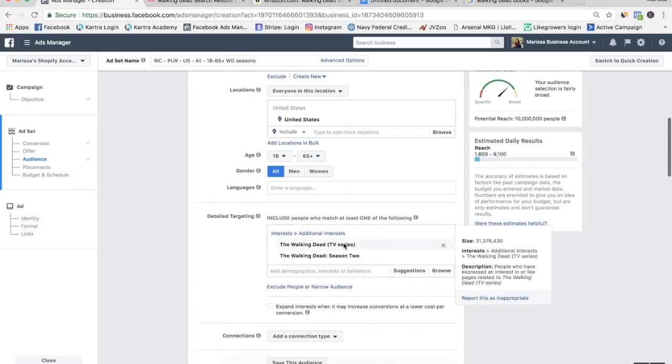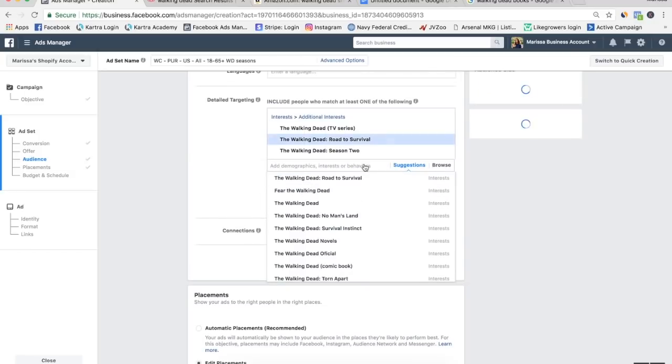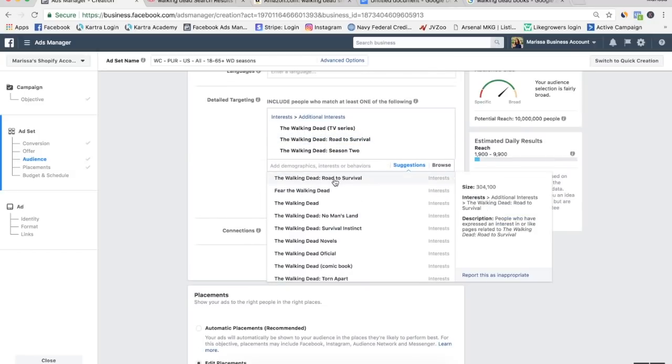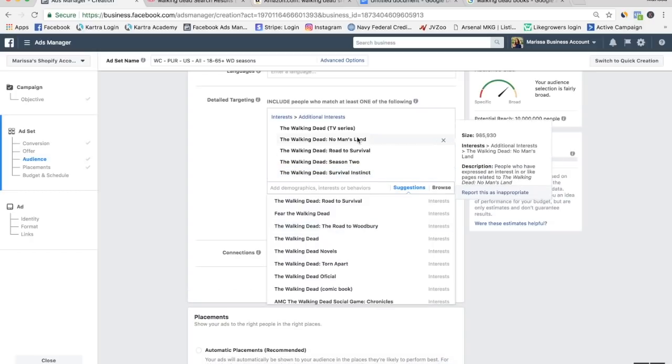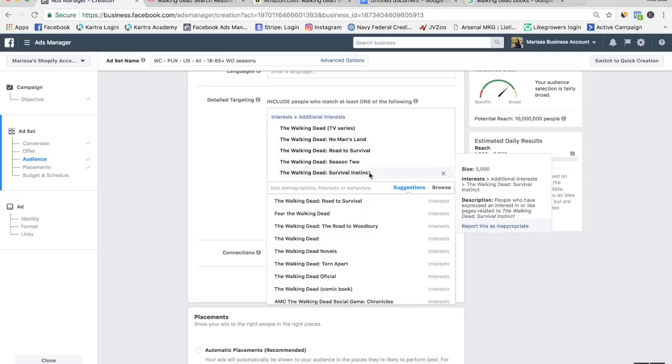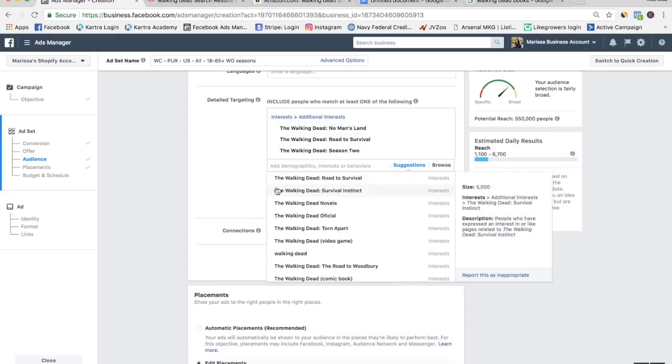So let's see if we can get a smaller audience size. So The Walking Dead Road to Survival, let's click this. I'm going to assume these are TV shows. I might be wrong. I just finished watching Walking Dead. No Man's Land, Walking Dead Survival Instinct. So these are all much smaller. If you can see, it's like 900K, 2 million, 36K, 5,000. Oh, that's really small. I'm not going to use that. But we'll want to delete this right here, 31 million, because that's too big.